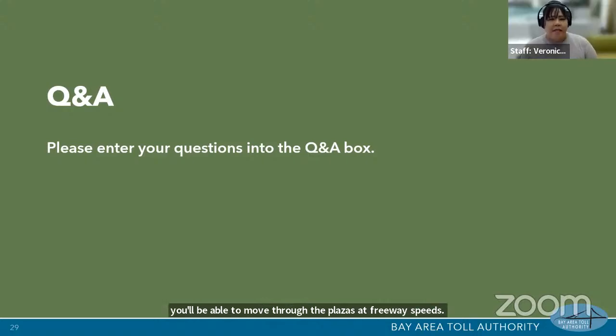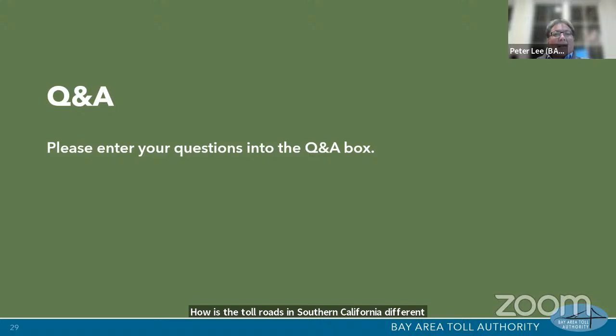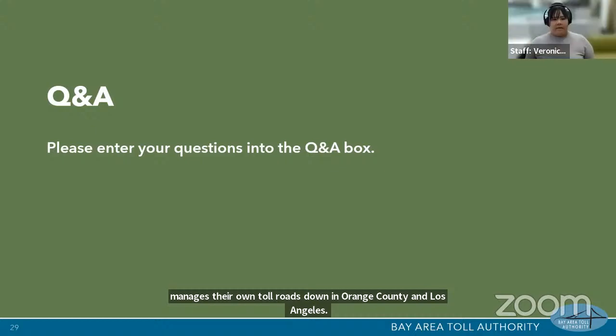Great. Peter, I'm going to ask you to stay unmuted because it looks like you want to answer another question about how the toll roads in Southern California are different than the system we have here. I'll just note they are a separate agency, but we are interoperable in the sense that they use FasTrak tags as we use FasTrak tags. And as we mentioned earlier, we coordinate with them so that you don't have to have separate tags, but they're their own entity that manages their own toll roads down in Orange County, Los Angeles and Riverside. Okay, great. Thanks, Peter.